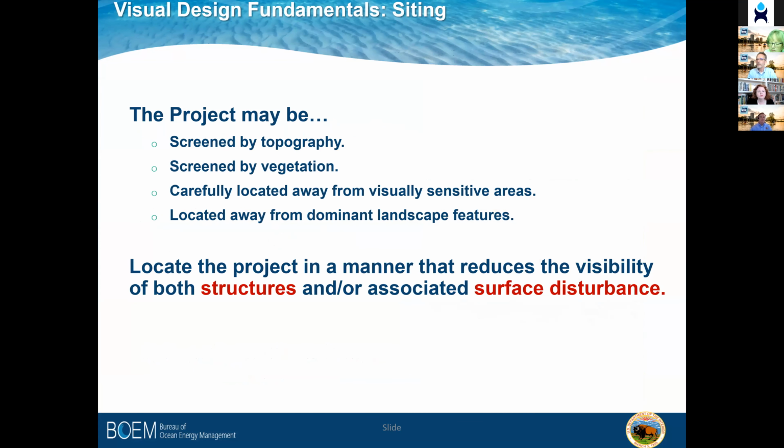And this is really where visual absorption capability comes into play to understand the opportunities. Looking at the landscape, looking at the topographical opportunities. What's the nature of the vegetation in the landscape and how can we integrate it in? And also being mindful of the visual sensitivity of a given area.